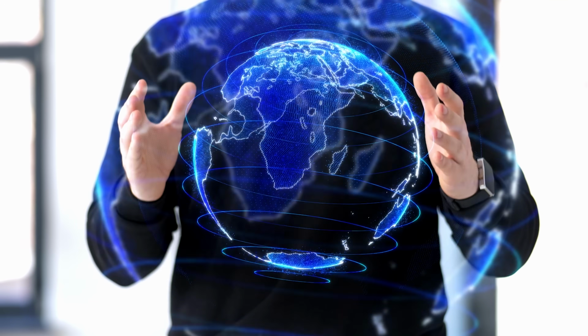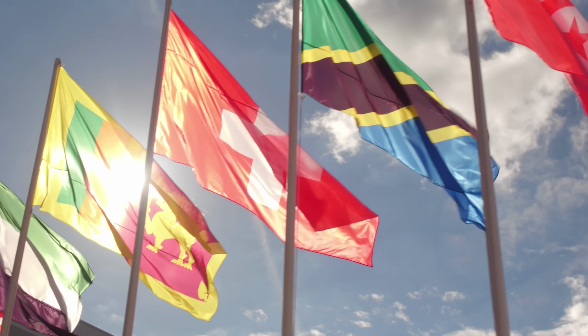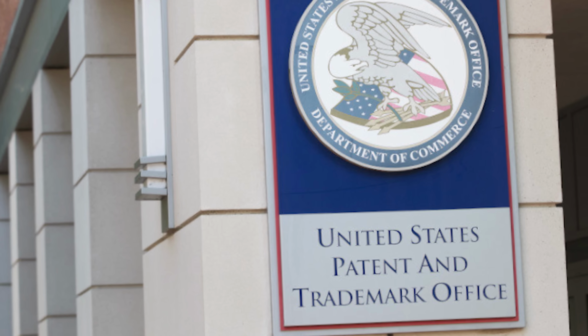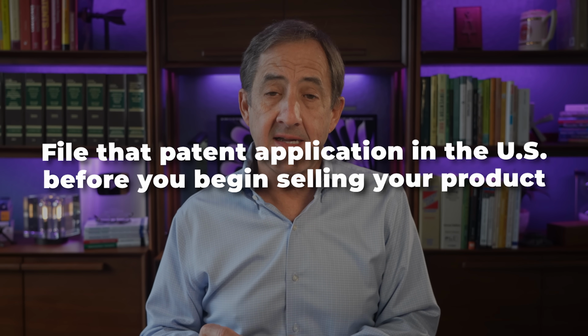Now, if you want to eventually get patent protection in foreign countries, it's important for most countries that you file your patent applications before public disclosure. In most commercially important countries in the world, filing a U.S. patent application will be sufficient as a placeholder to later get protection in foreign jurisdictions. But it's important that you file that patent application in the U.S. before you begin selling your product.